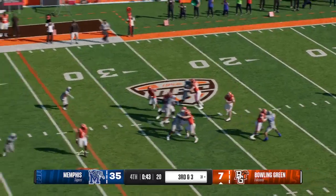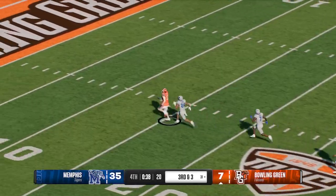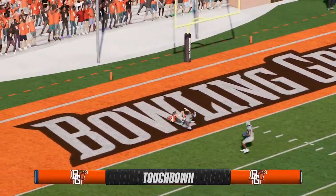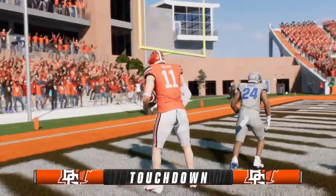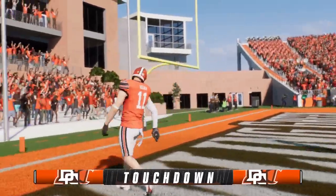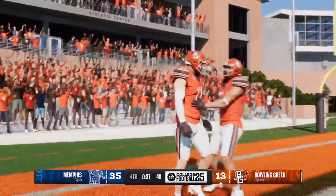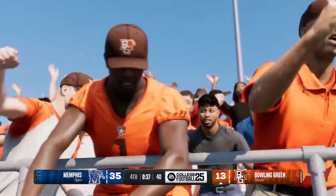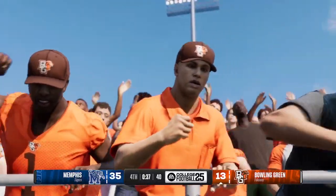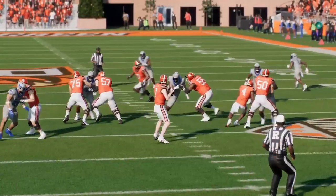On 3rd and short, they'll try to throw for it. Got his man downfield. And he's running in the open. Touchdown, Bowling Green. Made the snag and strolled his way into the end zone. And a nice touchdown. Continuing to fight, continuing to play. This one, it's pretty much over. Down multiple possessions this late in the football game. It would take a miracle, but nice job by this offense continuing to fight, push the ball down the field, make plays.